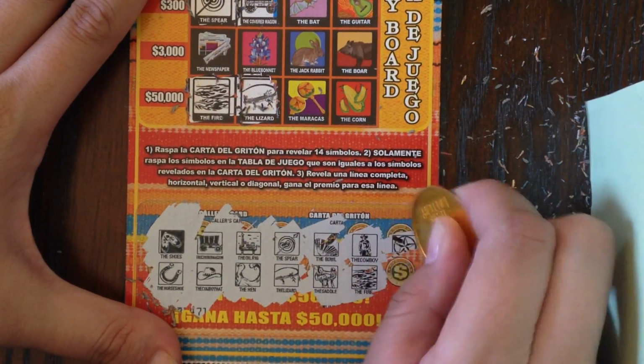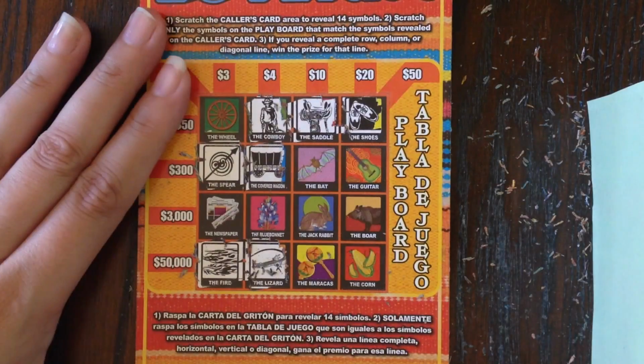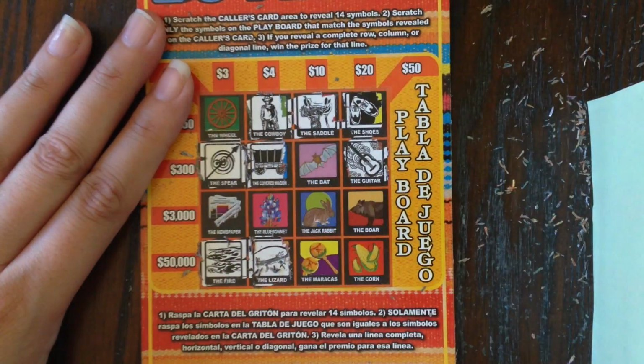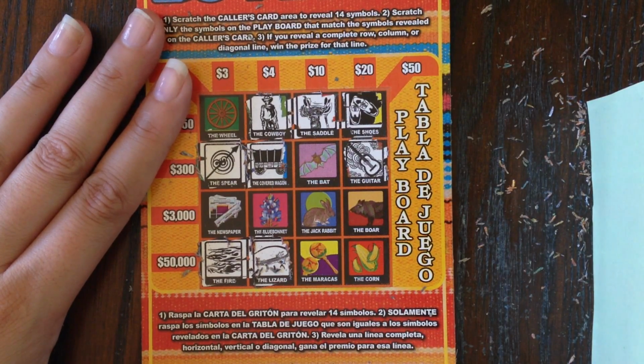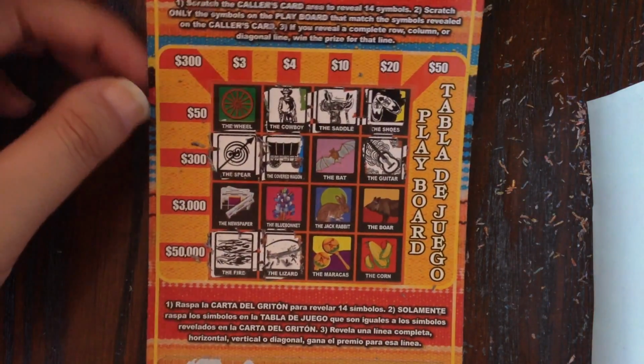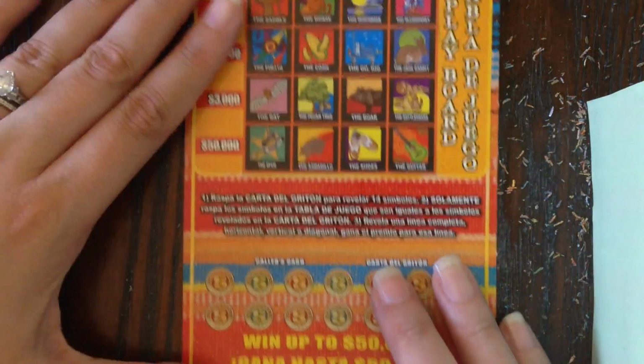All right, what do we got here? The Lone Star and the guitar. All right, so guitar. But I don't see the Lone Star. All right, so it looks like this one is also a loser because we're missing various symbols throughout to make a completed row, column, or diagonal. Let's see if 73 is any nicer to us.